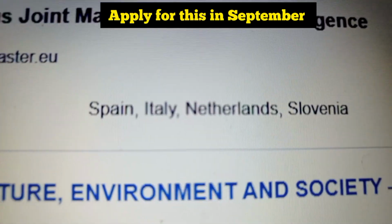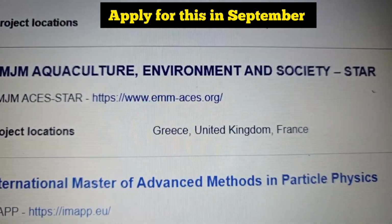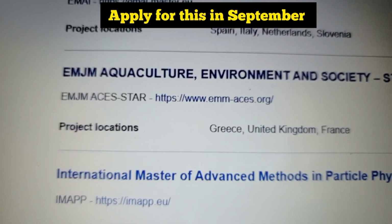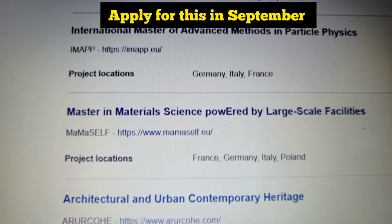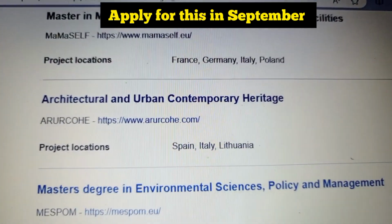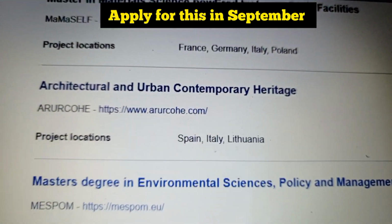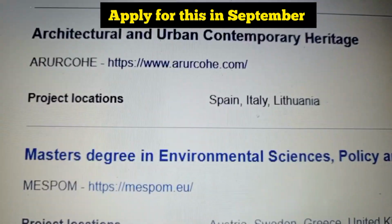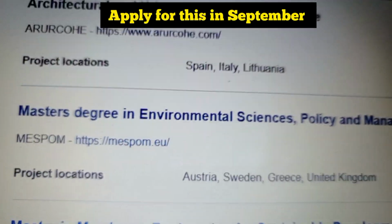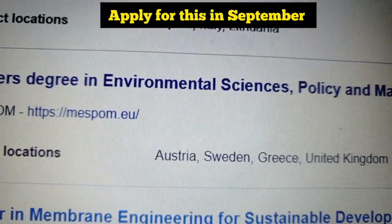You can see this is the program here, artificial intelligence. Then the other one below is Environment and Society, which is going to be in Greece and the United Kingdom. So this is how you check the catalog. You can move down, you are going to find a lot of programs. You can see material science, power and large scale facilities in France, Germany, Italy and Poland. Then you can even see architectural and urban contemporary heritage for Spain, Italy, and Lithuania. There is a master's degree in environmental sciences, policy, and management in Austria, Sweden, Greece, and United Kingdom.